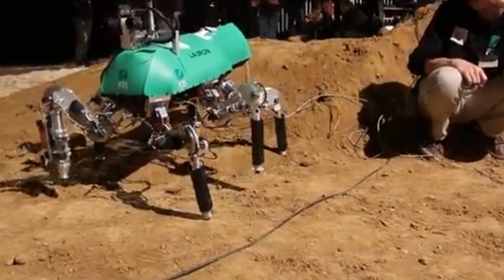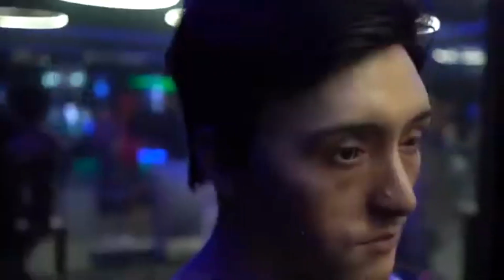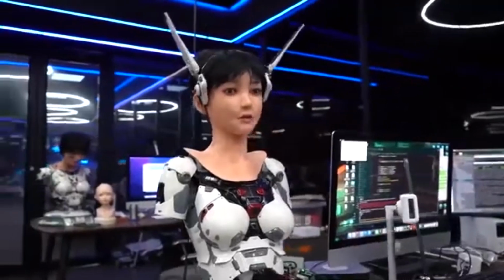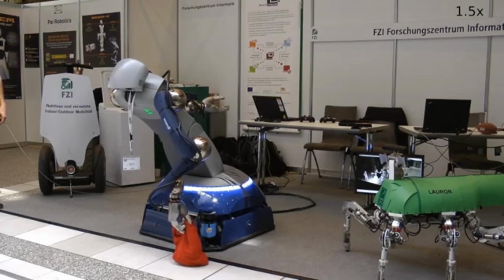In conclusion, these ongoing developments in robotics are paving the path towards a future where robots play crucial roles in enhancing human capabilities and solving complex challenges across various fields. How do you think robots will continue to impact our world in the years to come?